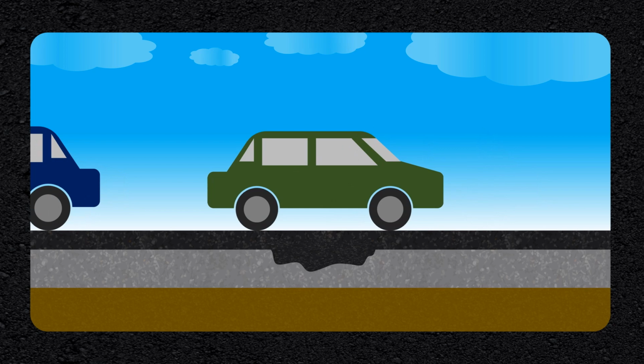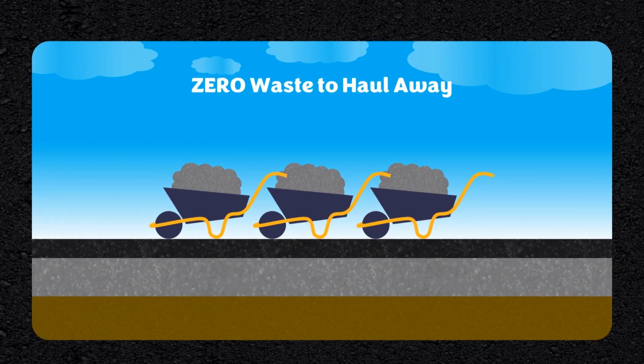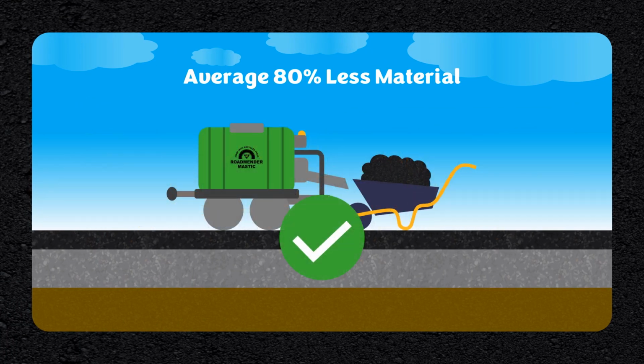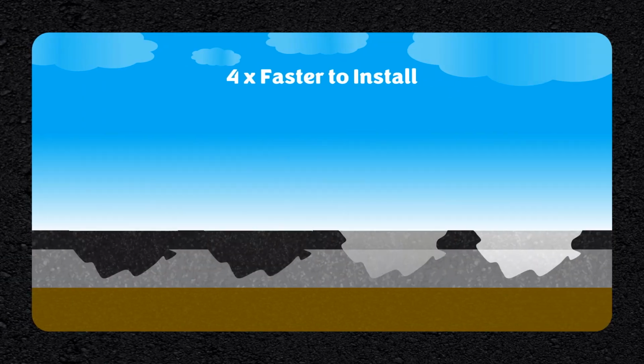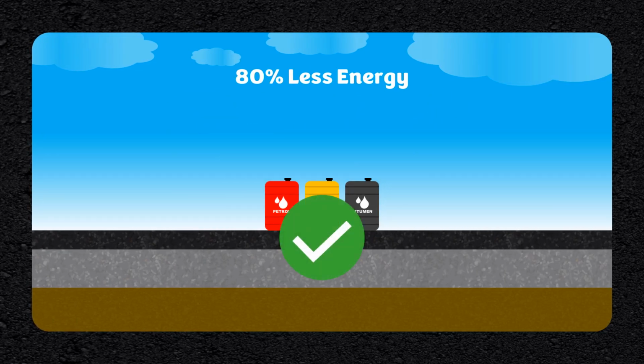The new process has no need for saw cutting and jackhammering, generates zero waste to haul away and dispose of, requires on average 80% less material per repair, is 4 times faster to install, and consumes 80% less energy than traditional pothole repairs.